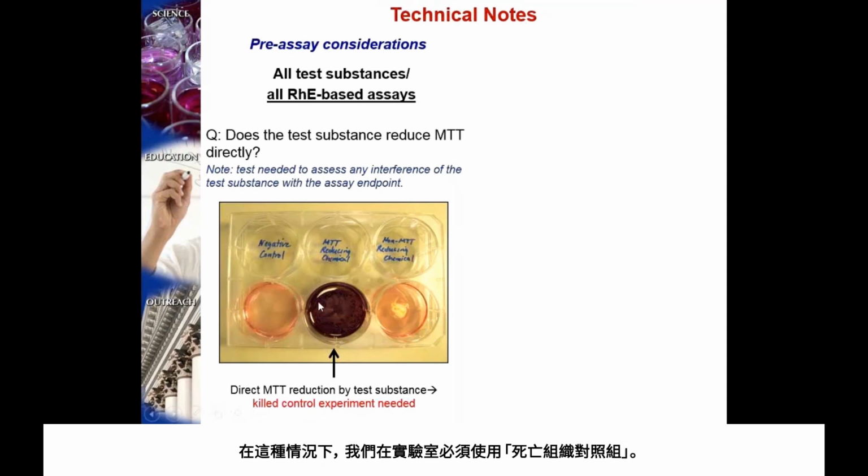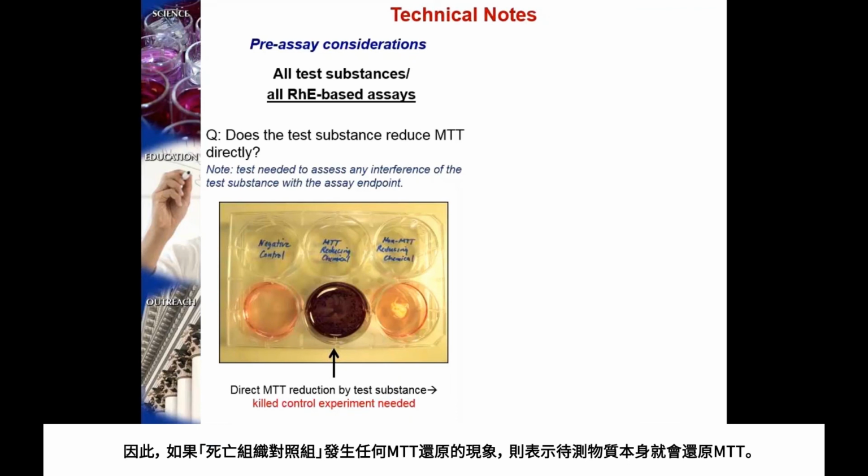In this situation, we use in the lab what we call kill controls. The kill controls are tissues that were subjected to freeze and thaw cycles, 2 or 3, basically with the goal to kill the tissue. That means that the tissue does not have the metabolic capacity to reduce the MTT on its own. Therefore, any reduction of the MTT on a kill control tissue is assumed to be due to the test material reducing the MTT on itself. This is very important to keep in mind when we are working with materials that cannot be rinsed from the surface of the tissue. So in this situation, it is critical to consider kill controls in the experiment and to address the calculations for the data properly.